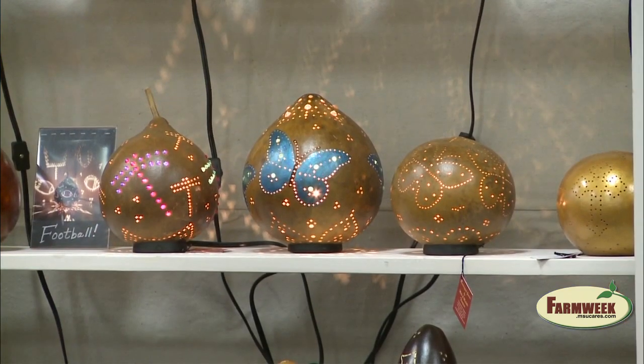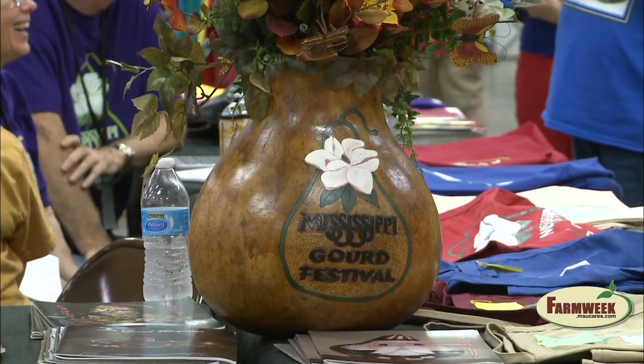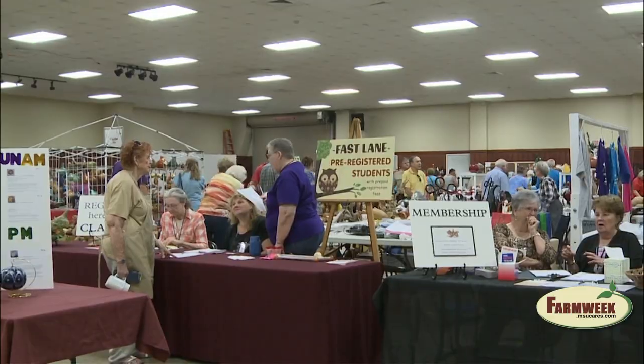To celebrate the evolution of crafting gourds, the Mississippi Gourd Society has been hosting the Gourd Festival since 2010. Susan Byra tells the story of how Mississippi started its own society. I had a friend of mine who was teaching me how to do pine needle rims on gourds and gourd work.